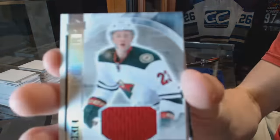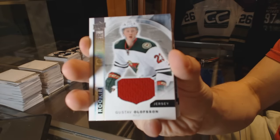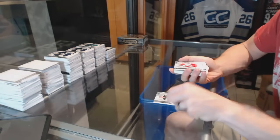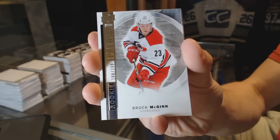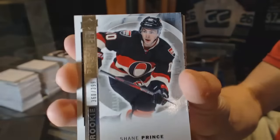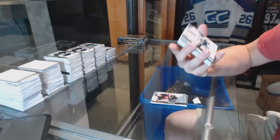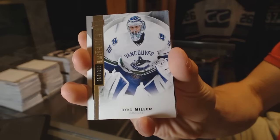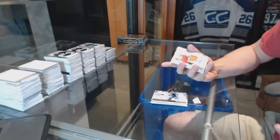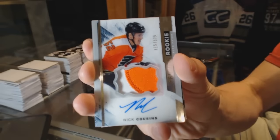All right, rookie jersey, Gustav Olofsson. Base rookie number to 399, Brock McGinn. Base rookie number to 399, Shane Prince. Base card number to 399, Ryan Miller. We've got a two color rookie patch auto number to 375, Nick Cousins.